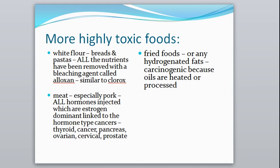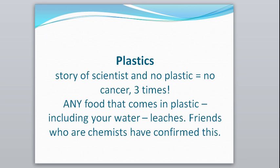Meat, especially pork, has all kinds of hormones injected, which are estrogen dominant and are linked to hormone-type cancers. So thyroid cancer, pancreatic cancer, ovarian, cervical, prostate, all are affected by hormones in the meat. Fried foods or any hydrogenated fats are carcinogenic because the oils are heated or processed. Carcinogenic, again, meaning cancer causing.